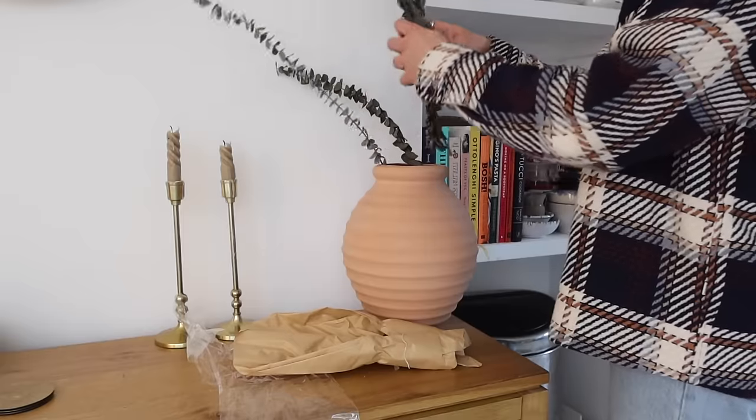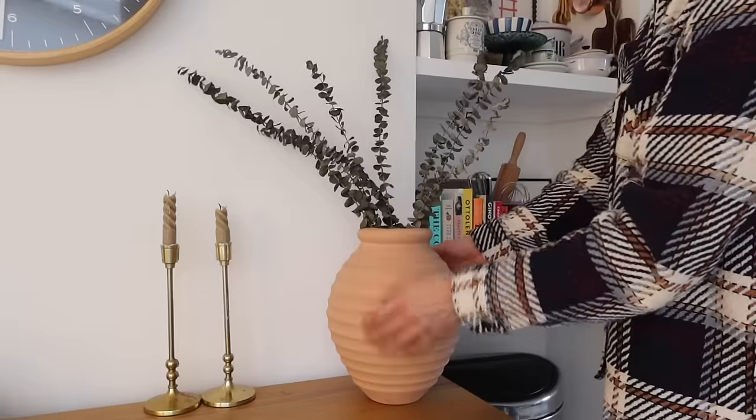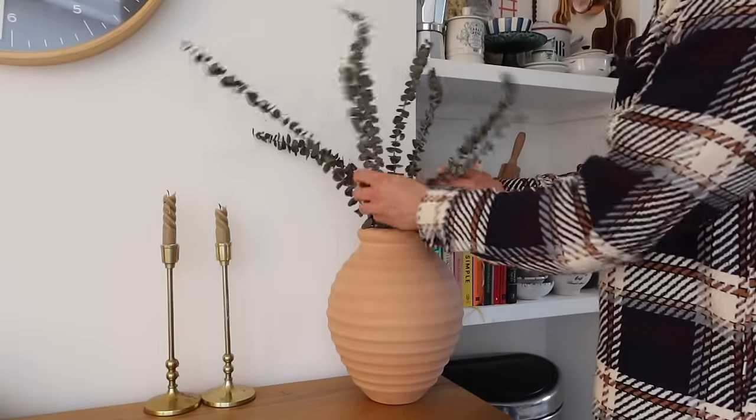I think I'm going to pop this in the kitchen. But we do have some fresh eucalyptus to use as well, so it won't be going in this vase, but we do already have one ready to go. And this I remember being £2.99. This was £3.99. I'm not going to say the prices now until I've checked the receipt. Yeah, this is £3.99, but obviously fresh eucalyptus is usually more expensive, but because this lasts, that's a particularly good price.